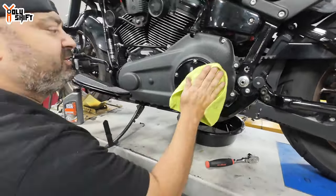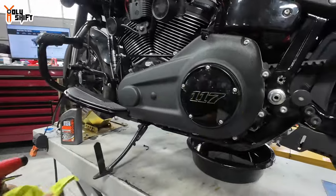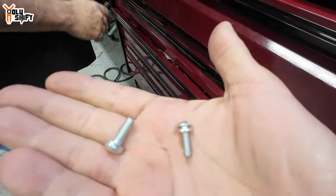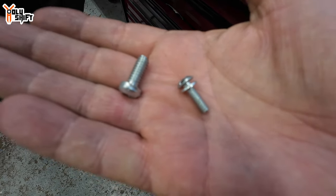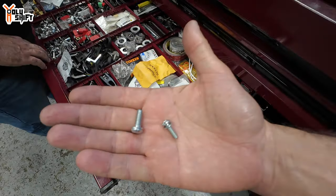The touring bikes have a much thicker screw. It's a better screw. That's the difference between the touring bolt and the Softail. So that's why these Softail bolts tend to snap, the head snaps. The touring is much sturdier, bigger, stronger, faster.